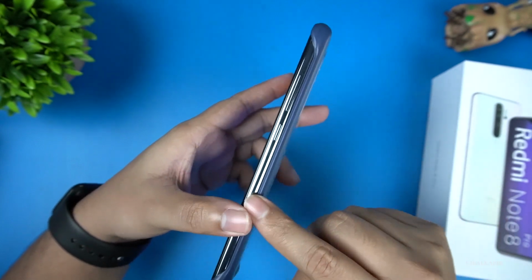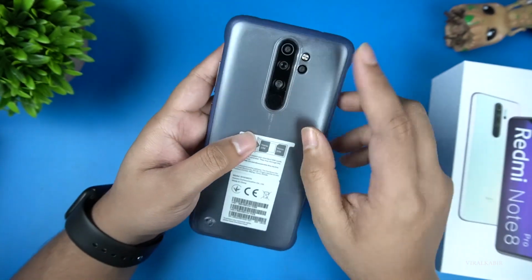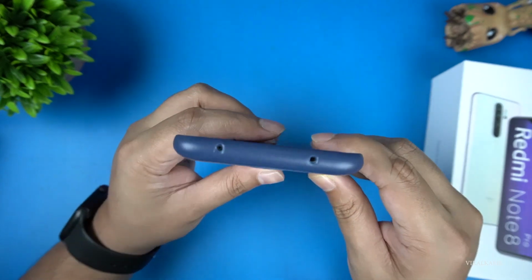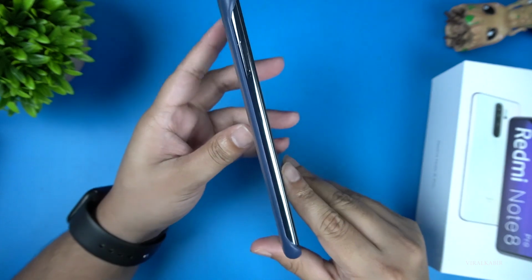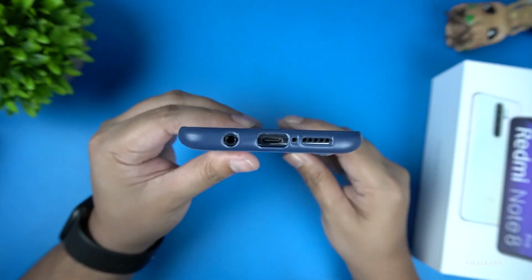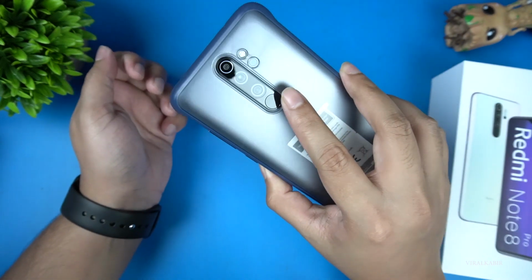All the buttons on the side are exposed on this one, and also the cutouts are precise as well. Here's how the top and the bottom looks here. Also the fingerprint works well. It has some rigidity on the front, so you guys cannot accidentally scratch the screen while using it.